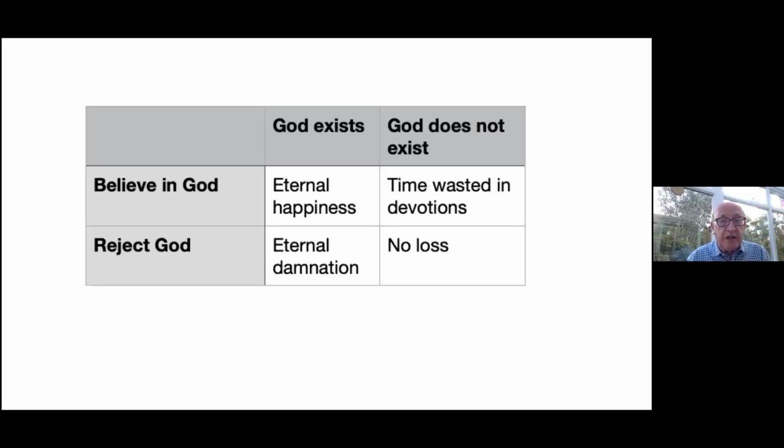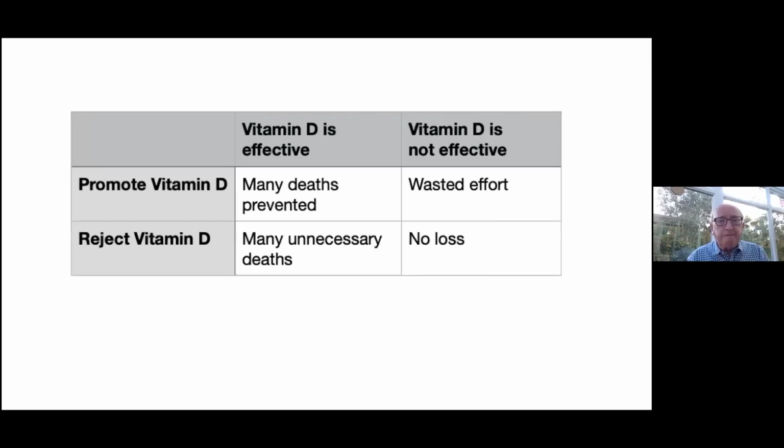So Pascal decided that it's as well to believe in God. You have the option of eternal happiness. You're not going to have eternal damnation. You might have wasted a little bit of time on a Sunday morning. So vitamin D is either effective or it is not effective. We either promote it or we reject it.